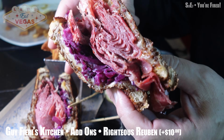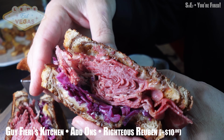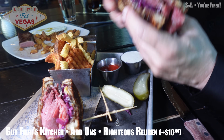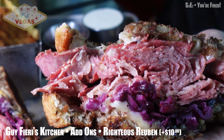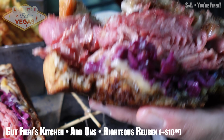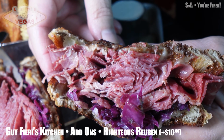If you were to ask an adolescent pile of corned beef what it wants to be when it grows up, it would surely say, a Guy Fieri Reuben. Clearly Instagram worthy, and it's huge. I'm loving the $10 upgrades here. This is just fantastic. Tied together with what might be the longest toothpicks I've ever seen, there's a greater chance of being impaled with these than of this sandwich accidentally toppling over. The colors are gorgeous, especially the bright purple cabbage kraut.